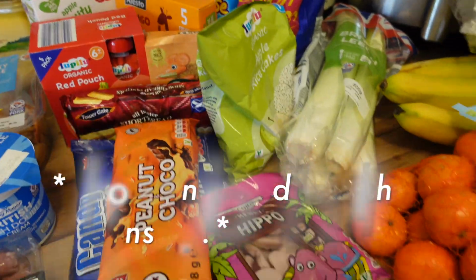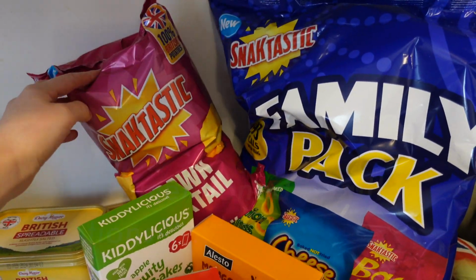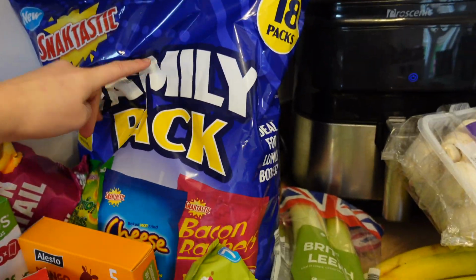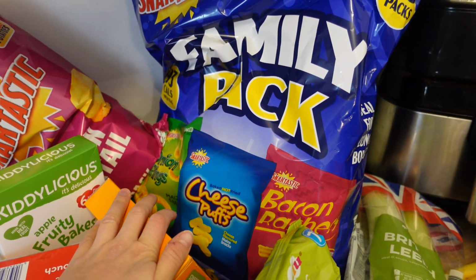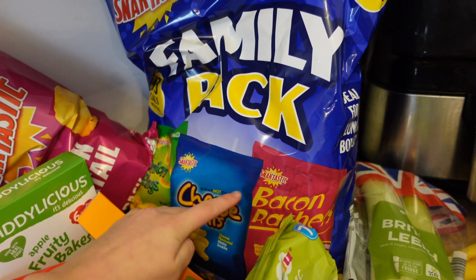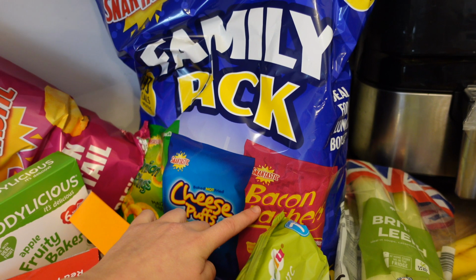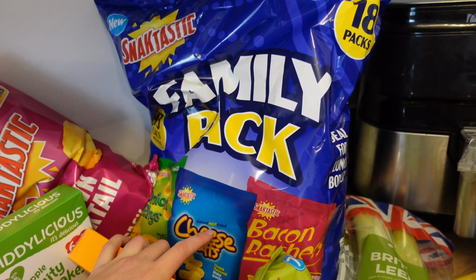And then moving on to snacks and kids snacks, we've got crisps at the back. So prawn cocktail for Matt and I, and then I bought a family pack of these kind of more kiddie type crisps. So we all like these, we'll all eat them, but the kids really like the cheese puffs, and Daisy especially likes these bacon rashers, and the onion rings will definitely get eaten as well. So I thought this family pack would do us really well.